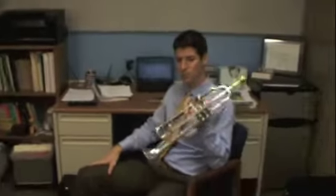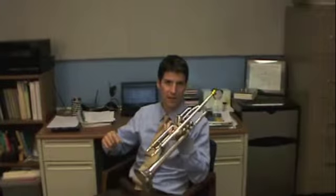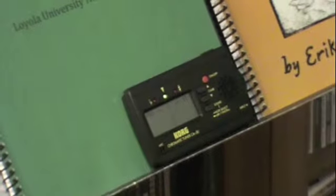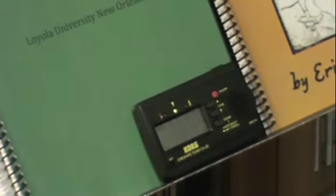These younger players that come in with their tuning slides out that far, they play in tune, so they aren't necessarily playing flat on the pitch. Now, I can play in tune with my tuning slide out this far. Let's see what it does to the sound quality. A little bit stuffy, huh?